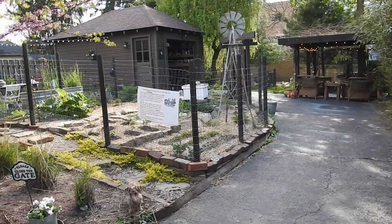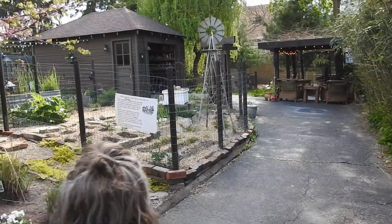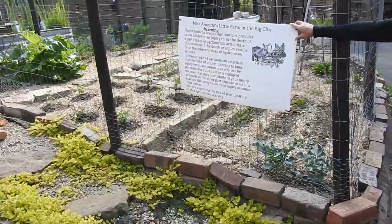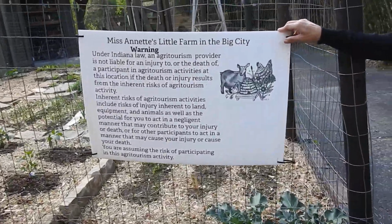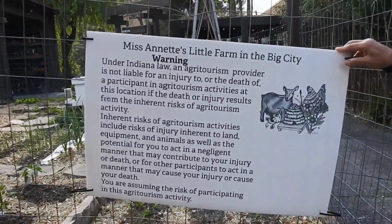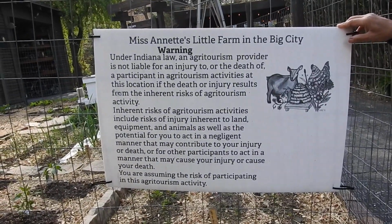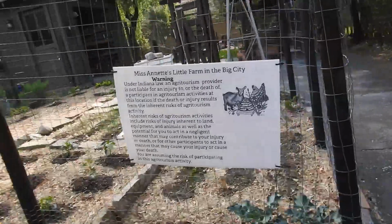As you can see, there's a lot to look at, but let's get started by looking at this sign. This sign's here to remind our visitors to be responsible and respectful. Because when you're responsible and respectful, that means you're ready to learn. And there's a lot to learn on the farm.